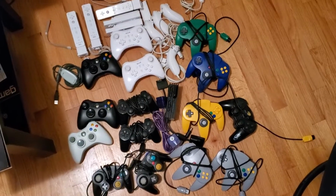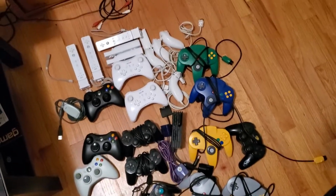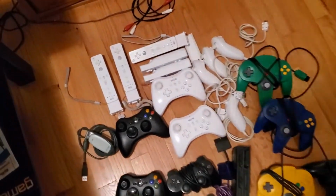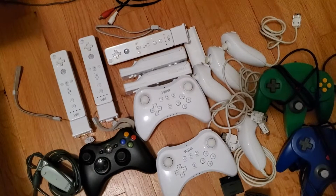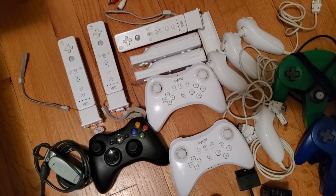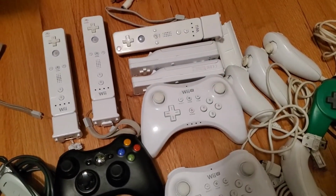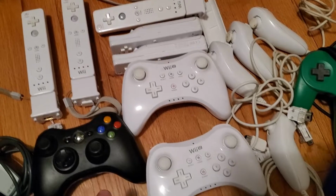So first, I thought we'd start with the controllers here. These are basically for all the systems that were in there. Starting at the top with the Wii and Wii U stuff, we have 5 Wiimotes with 3 Motion Plus adapters. All the battery contacts look really good on the inside. They don't look like they're totally wasted away by battery corrosion.